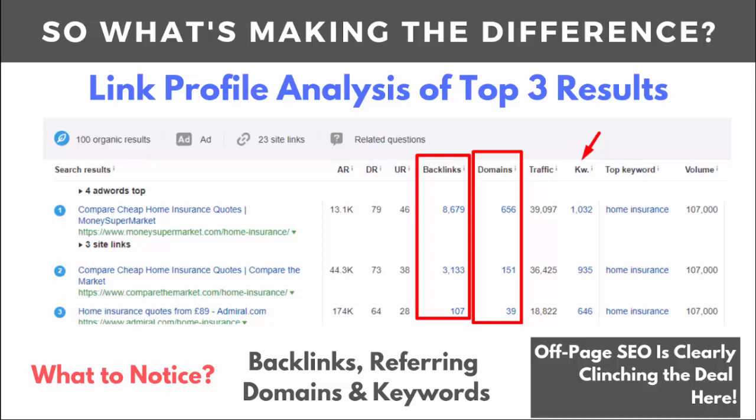And if you have a look at those traffic figures, there's a very big drop off between the first and the third position, and there's also a very big drop off in terms of links as well. If we have a look at Money Supermarket's referring domains again, 656, that's almost 20 times 39. So again, this is something that you really need to look at, and this is why we reverse engineer SERP results individually, because if you're targeting these highly commercial terms, everything needs to come back to search intent, needs to come back to reverse engineering what's already working.